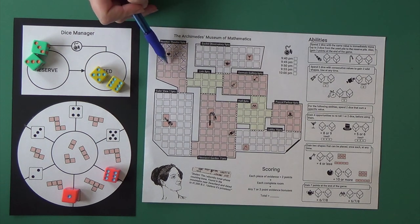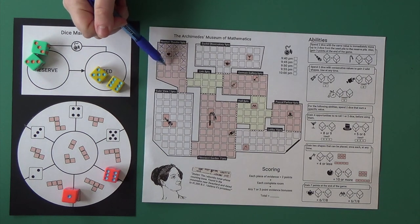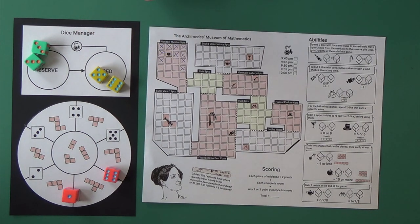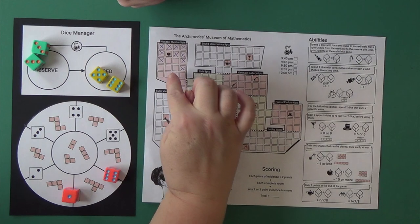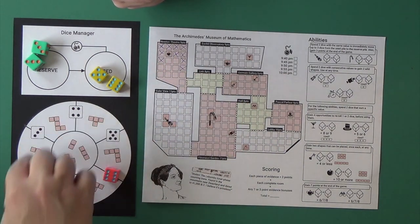Okay, we could go like that and like that. Do we need to fill in it? You have to fill the room in entirely to score it. Yeah. Because that would be pretty close. That would be close, but if we put the L here, we're left with a 4x4 square, and as you can see, there is no shape that is a 4x4 square.